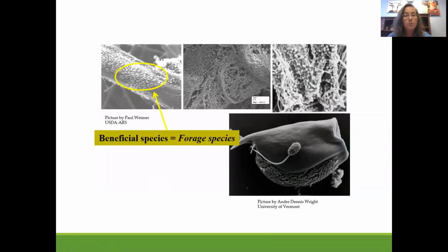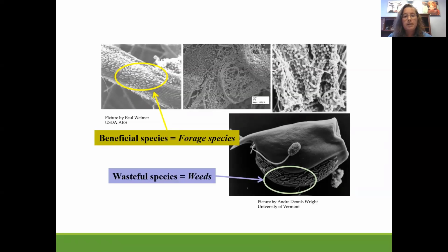Similarly, in the rumen, we have beneficial species like these fiber-utilizing bacteria that would be equivalent to forage species in the pasture. Then we also have wasteful species that are equivalent to weeds, like these methanogens here, who are producing methane, that we want to get rid of with antimicrobial growth promoters.